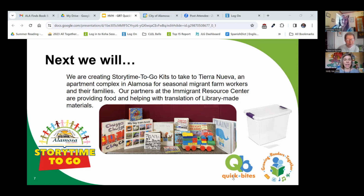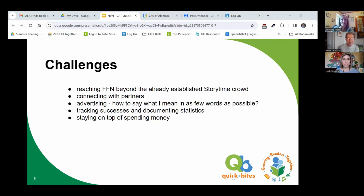Let's see. We'll move on to the not as fun part, to challenges. Really trying to reach beyond the family, friend, and neighbor caregivers that are already part of the established Storytime crowd is challenging. In every Growing Readers Together, I was part of the cohort at the beginning of the year. There was so much talk about how do we get people who are not in the library into the library? How do we spread the word to people that we are there to support them when they may not even identify as someone who needs this support? So that was a definite challenge.